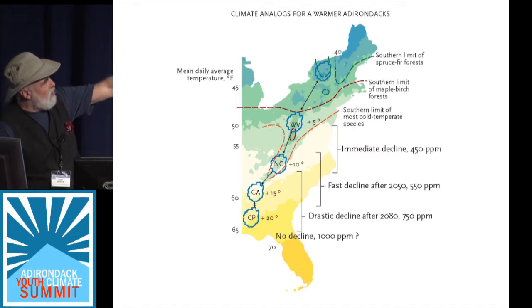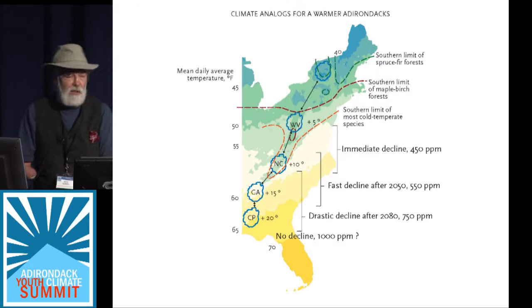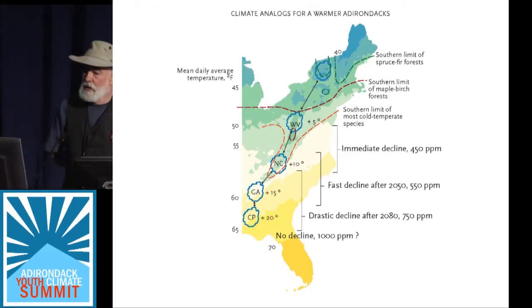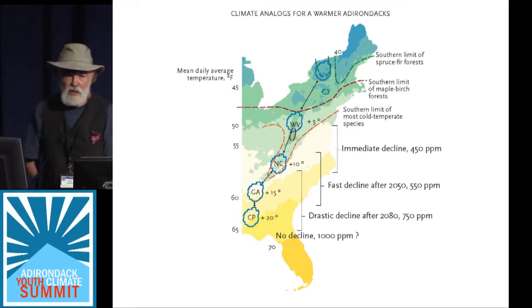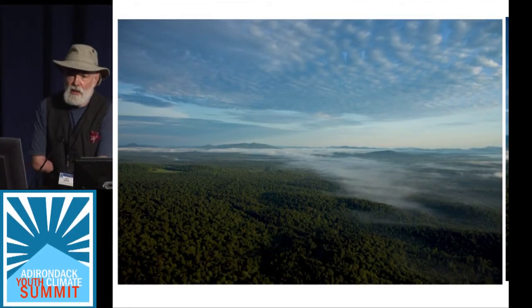So what we are seeing is, on a burn-it-all scenario, Adirondacks with temperatures somewhere around the Gulf coastal plain. Our best, an almost impossibly optimistic scenario of immediate world action, gives temperatures of West Virginia. Under realistic scenarios, even with all of our action, we're seeing southern Appalachian-like climates, but more violent and less predictable. So just a little bit about the Adirondacks.